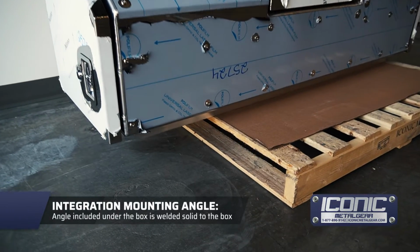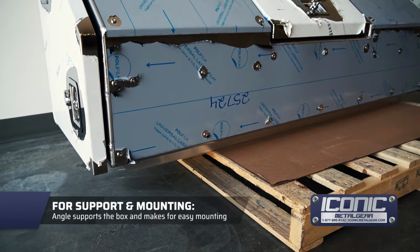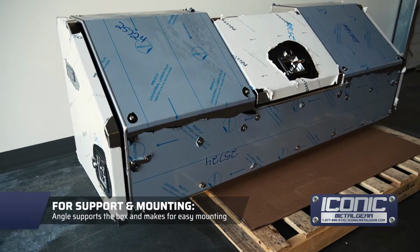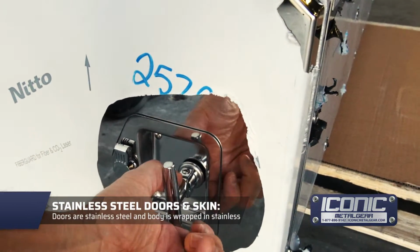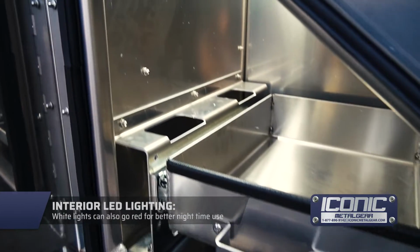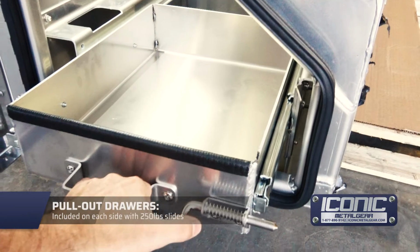We also have mounting angles underneath that are welded to the box solid to support it, and then there's some angles that we ship with it so you can pinch it to your frame for easy installation. And on this one, customer's got all stainless steel doors. It's completely wrapped in stainless, and then we've got lights on the inside, and then it's got drawers as well.